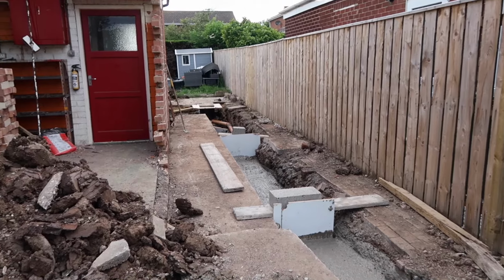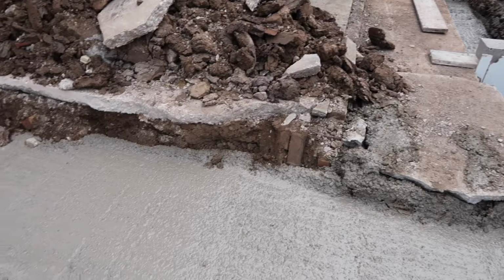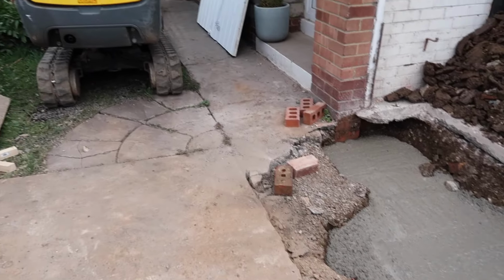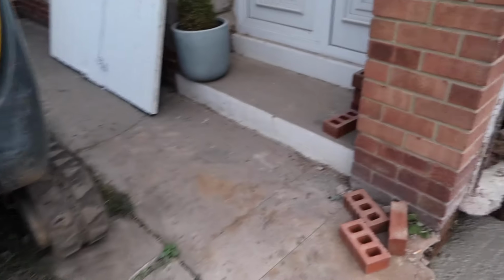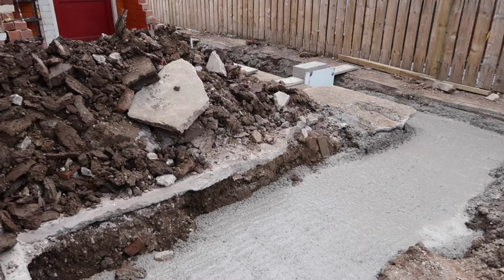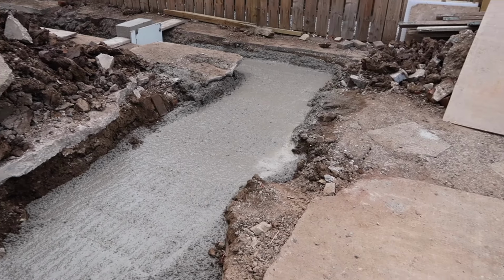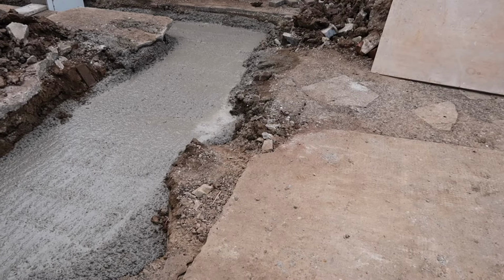So the concrete has been laid along the front and down most of the side. They haven't poured any of the concrete at the back yet. There's drains and all sorts around there, so they've focused more on the front. But as you can see, it's all going well, and the builders are planning on coming back tomorrow morning to actually start laying some of the bricks. So that's really exciting, and I'll give you an update of that tomorrow.